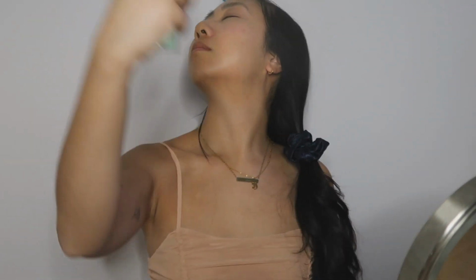Okay, I'm going to set my face one more time, just very, very lightly. And then I'm going in with another concealer. This one is by e.l.f. It is somewhat closer to my skin tone, so I'm just going to layer that on top of where I need to spot conceal.